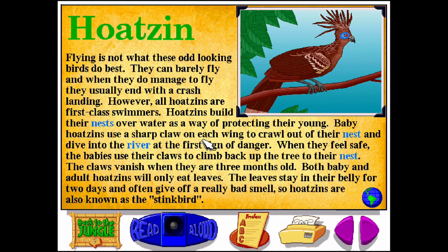Hoatzin. H-O-A-T-Z-I-N. First, flying is not what these odd-looking birds do best. They can barely fly, and when they do manage to fly, they usually end with a crash landing. However, all Hoatzins are first-class swimmers.